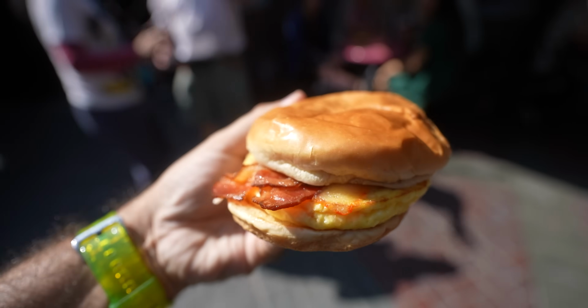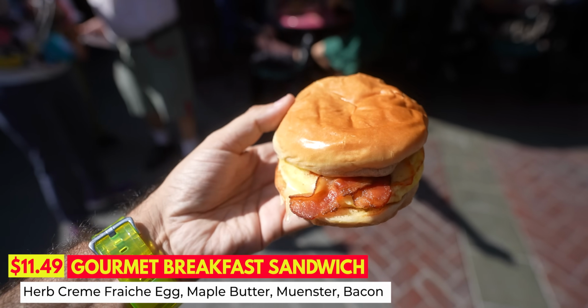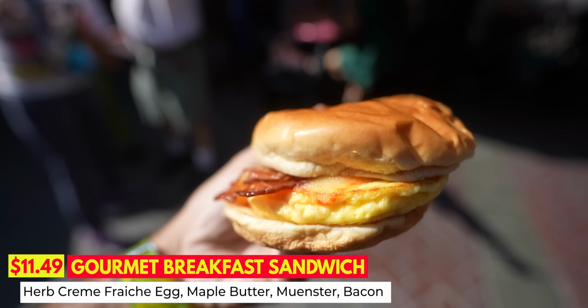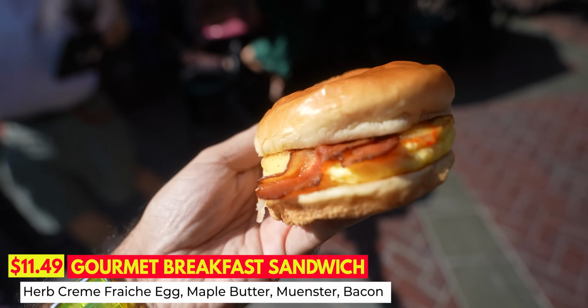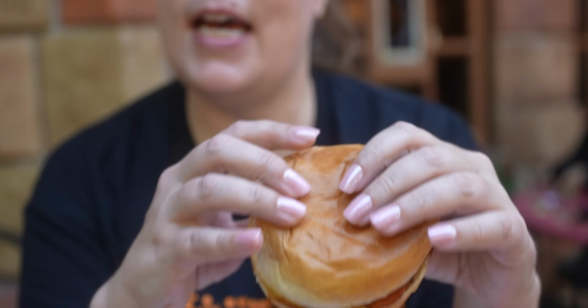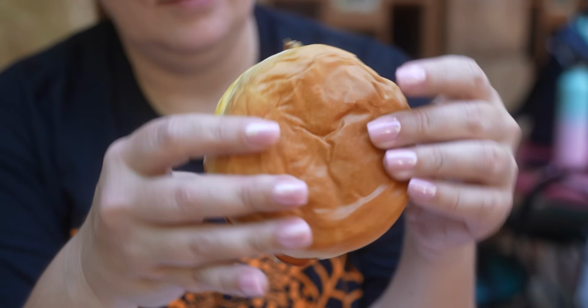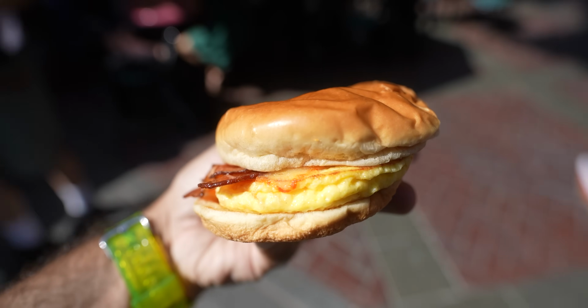Whoa, shots fired. We have made it to our final item, and that is the gourmet breakfast sandwich. This is an herb blend and creme fraiche egg, maple butter spread, Monterey cheese, crispy bacon on a brioche-style bun. This one sounds fancy. This has potential. It looks kind of boring, but don't let this one fool you. It has so much flavor.